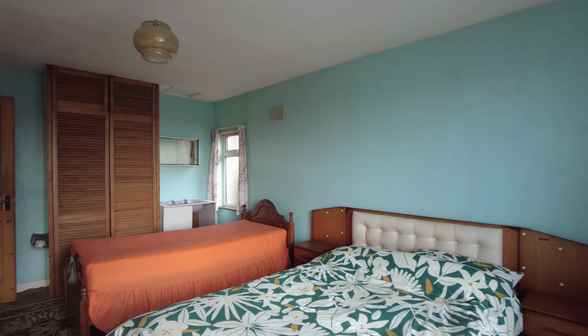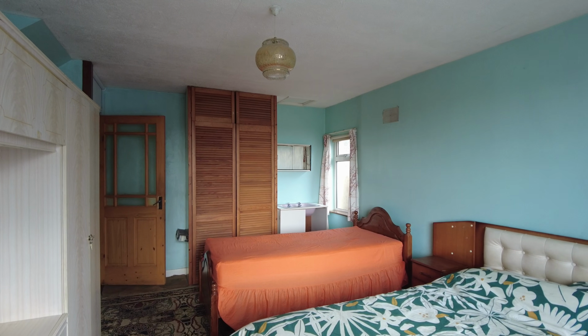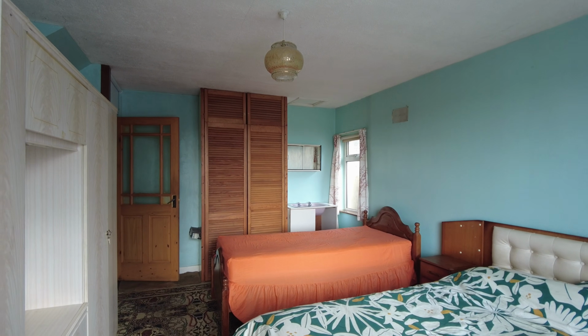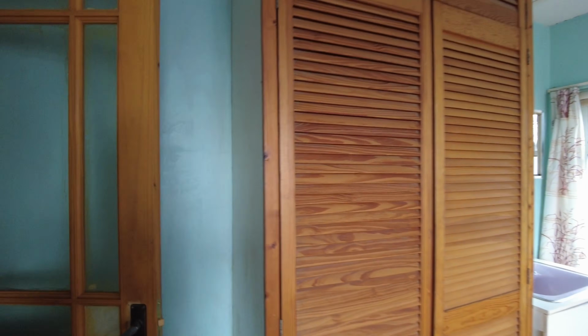Now, just whilst I'm walking around, also pointing out that the windows are double glazed, and the majority of them are. I see there's still a double glazed panel, but most of the windows have been upgraded even since then. That's a built-in wardrobe, by the way.